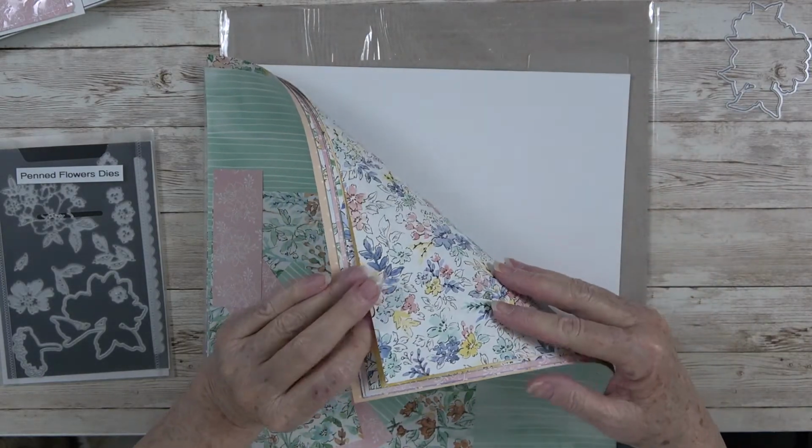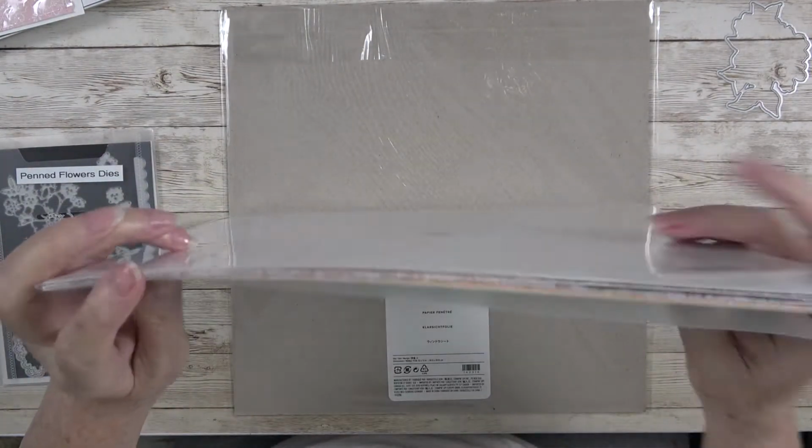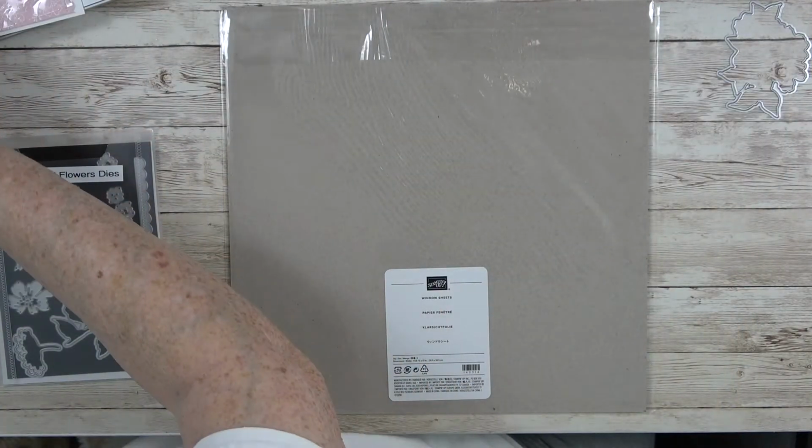Look at that yellow. It just screams sunshine and happiness. That's what I feel when I see this particular pack of paper. Yes, it makes me happy.